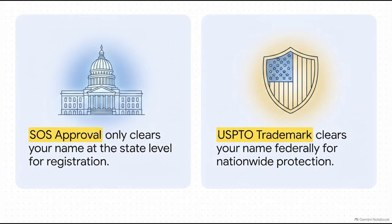And check this out, because this is a vital legal distinction that so many new business owners completely overlook. Securing a name with the state of Arkansas does not grant you federal trademark rights. Not at all. The state only cares if your name is unique within Arkansas borders. If you want nationwide brand protection, or you just want to be absolutely sure you aren't accidentally infringing on some huge national brand, you've got to check the United States Patent and Trademark Office database separately.